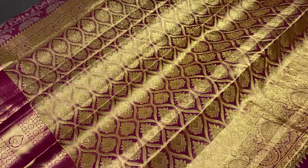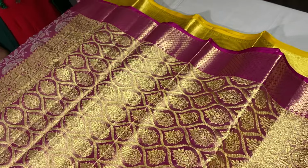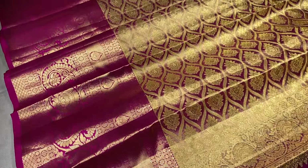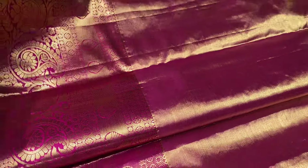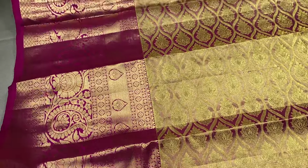The copper zari warp, and we have weaving completely done using golden zari here. With the top and bottom, we have the pink, deep pink color used for the borders. Same way, the pink and zari is given, the tissue blouse piece is given for the saree with a big border which can be used for the sleeve, elbow sleeve we will get without any trouble.